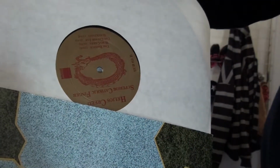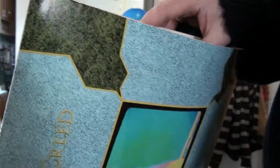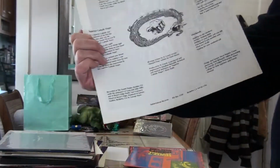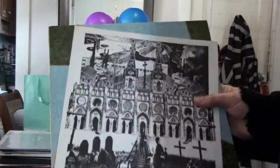So this is on the Subterranean label, and it comes with stuff. What is this stuff? This is information with lyrics in the Subterranean mail order catalog. Oops, dropped it.